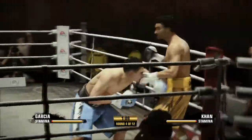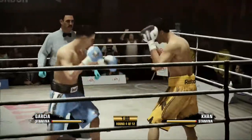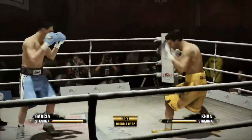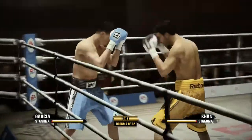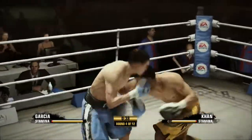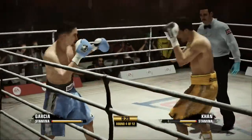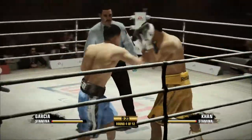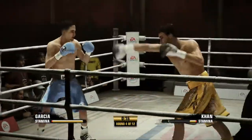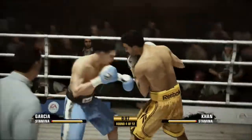Unable to connect by Garcia. Circle it. Suck it in. Himself, and it's a left hand. Scored well up top. Not able to land the headshot. 10 seconds remaining in this round.